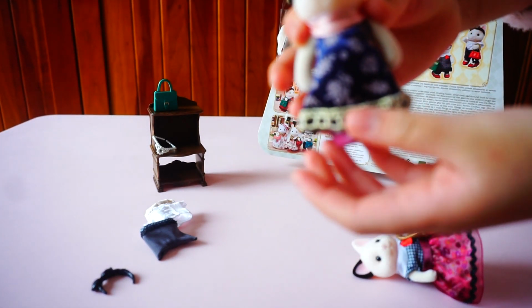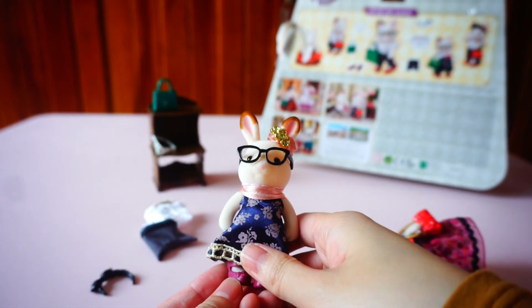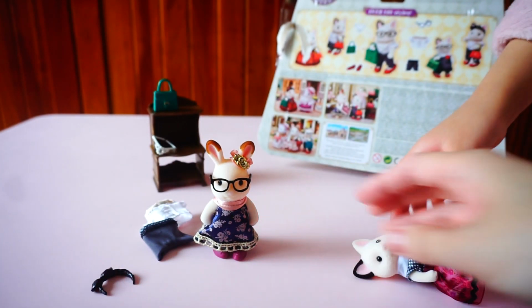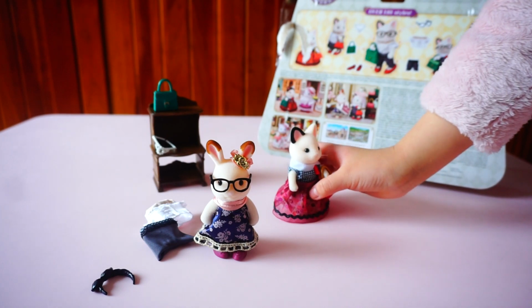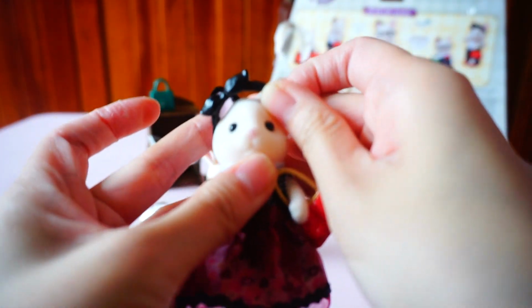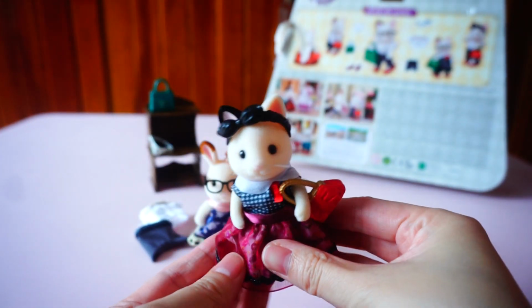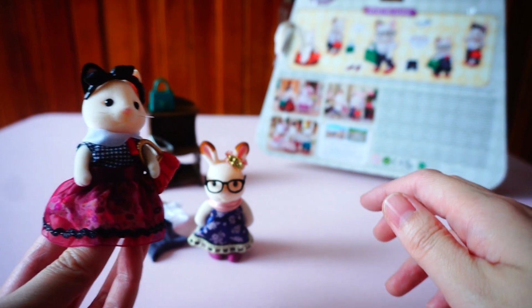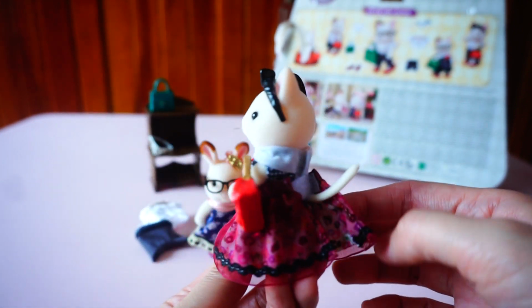She looks so serious. The glasses make her look really serious, like a teacher. And then I think, oh, the black really matches all her clothes. It looks like she's ready for dancing. Yay! She's got a dress on her dress, which is super fancy.